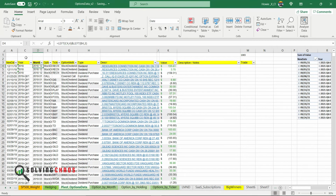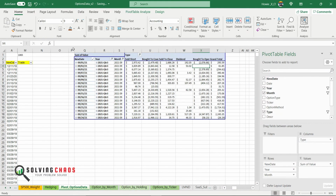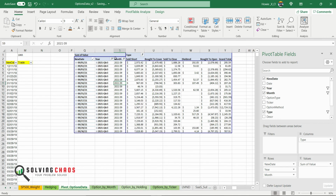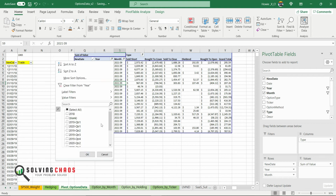Go to the top. We're going to scroll to the side. Hey, now I got to bring in month 10, so you're not going to see it. So the first thing I'm going to do is hit refresh. And then I want to add in, for right now, 2 quarters. So you're going to see quarter 4.